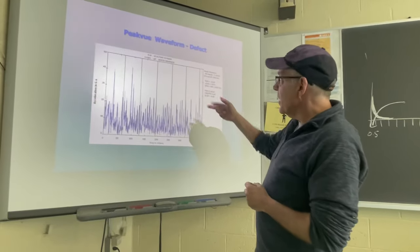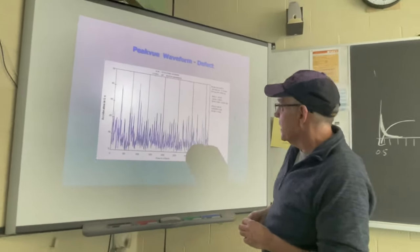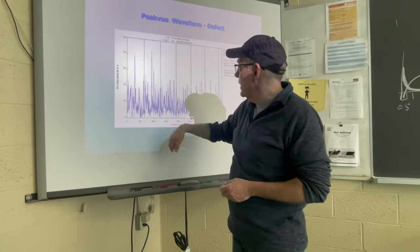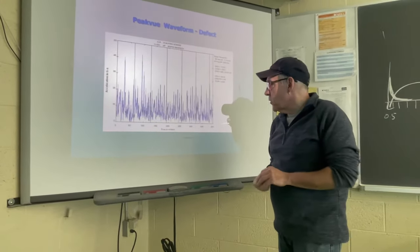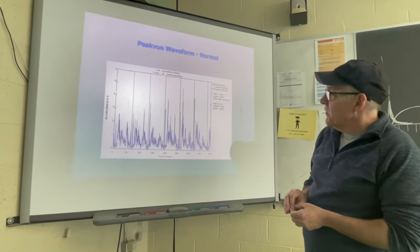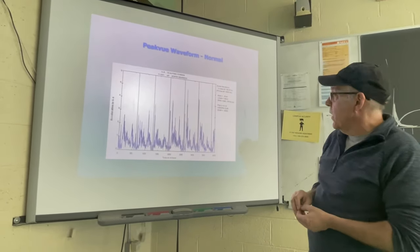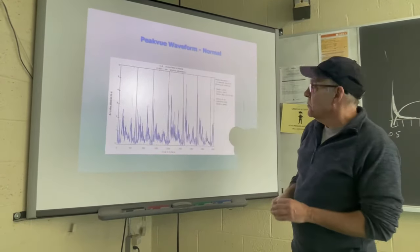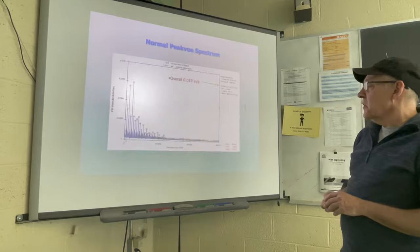So just another waveform here, the defect. So if we looked at this one's acceleration, peak, peak. So that's just another waveform that you do. Once again, just another waveform. This is a peak view waveform. And you could see spike, spike, spike, spike. So pretty much dead on, nothing there surprising.